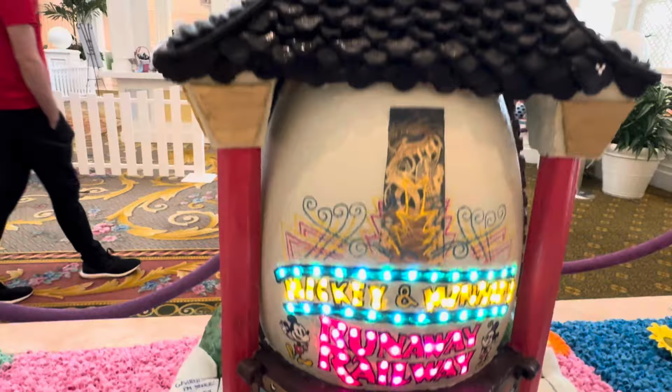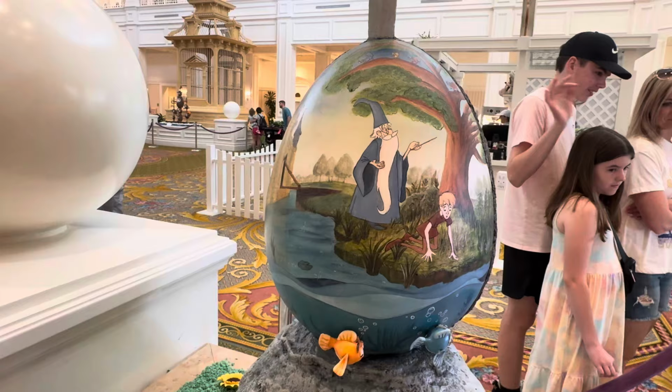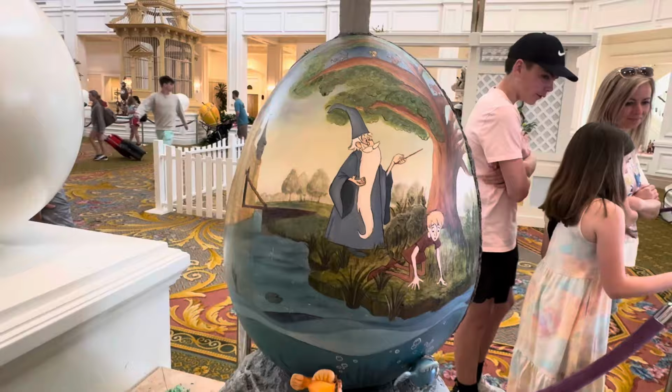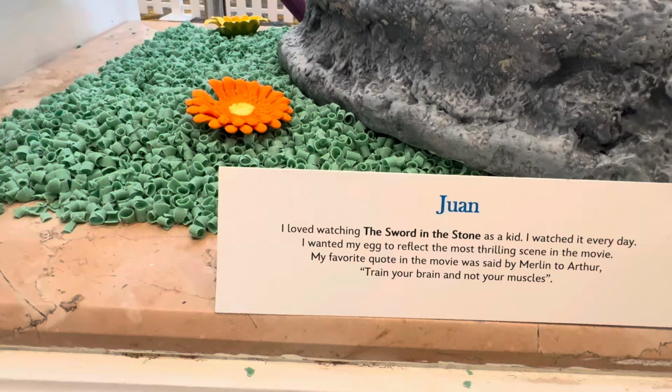Oh, look at the Sword and the Stone. That is really great. That's beautiful. Wow, that's a lot of cocoa butter painting, isn't it? Look at that. There's Merlin. And they have a nice little plaque with a description on it. That's done by Juan. He loved the Sword and the Stone as a kid. His favorite quote was, "Train your brain and not your muscles."